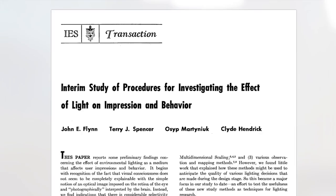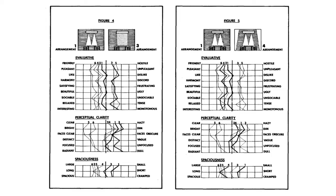There's some work that was done by a researcher by the name of John Flynn years ago. This is sort of seminal research. It was a series of rooms that were identical architecturally, but they were lit in different ways. The idea was that they would bring subjects in and ask them questions about different impressions that they got by looking at the lighting.